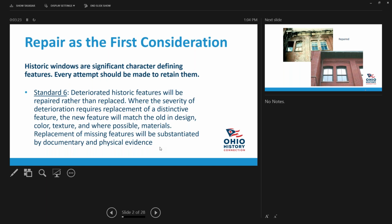Standard 1, which is compatible new use, and Standard 6, which asks us to retain historic features and repair them rather than replace them. Because if you replace everything on your historic building, even if you replace it to match, what you end up with is a historic looking building versus a historic building. So Standard 6 asks us to retain historic fabric and repair it.